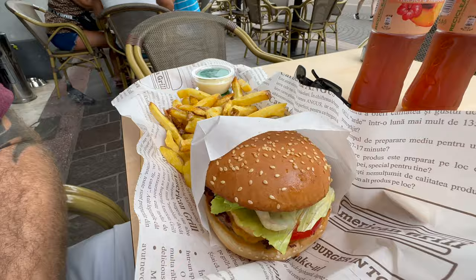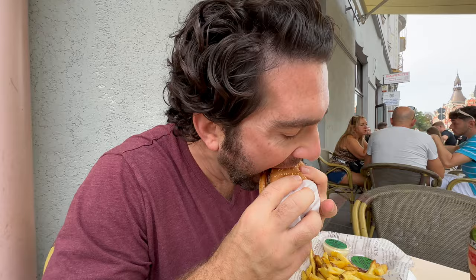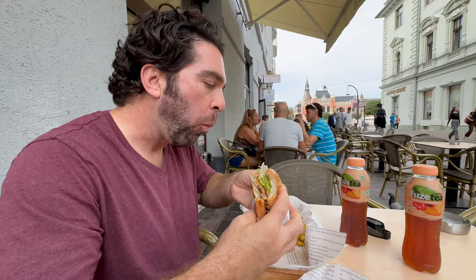An American burger. The American Grill. Let's see, how American is it? Is it American? Okay. Is it good?